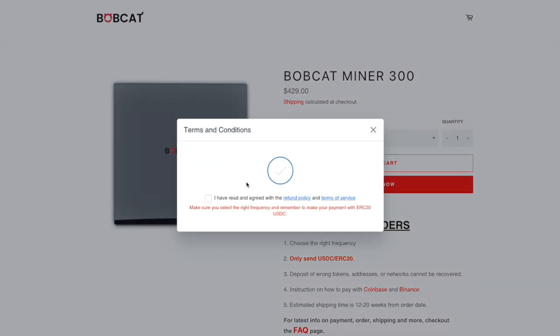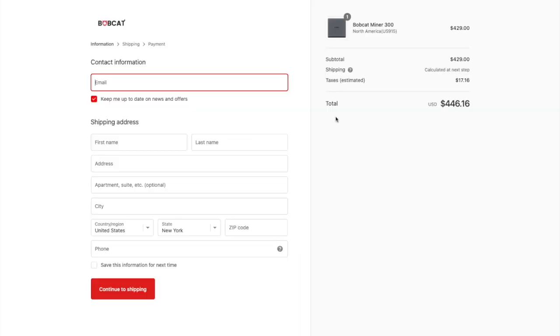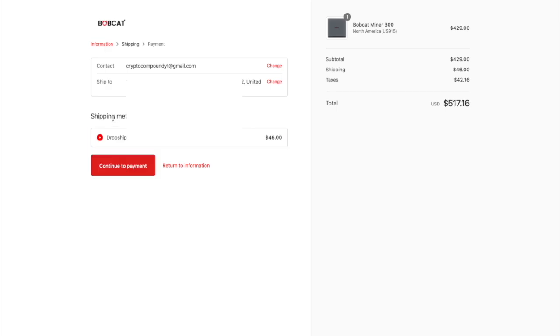Of course, here, terms and conditions, we are going to agree, and we're going to move to the next step. Now, I will enter my information here, and we will continue to shipping. Now, of course, shipping method, the only one available is drop shipping. I will not be flying to China to pick this up, so we will continue to payment.